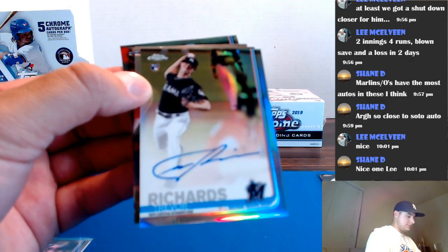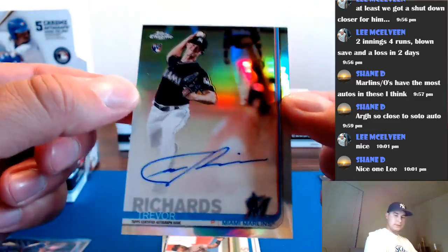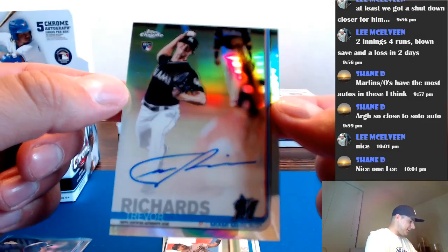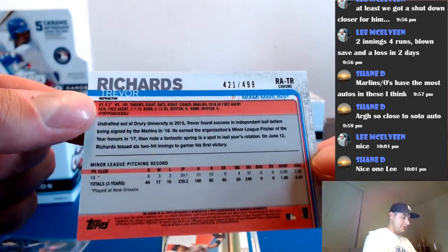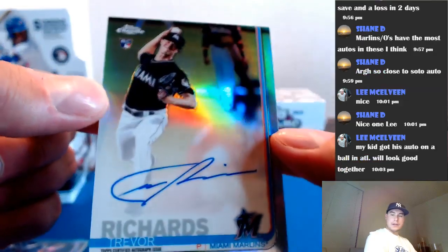Posey, James, Corbin, Mancini, Burns, Refractor, Goldsmith, 84, Ohtani, Greatest Future Stars, Gleyber Torres, and Trevor Richards again. What the hell? Oh, this one is a refractor auto for the Marlins. Killing it again. Three autographs in this box for the Marlins. Trevor Richards, this one is numbered 421 out of 499. Congrats on the Marlins hit.